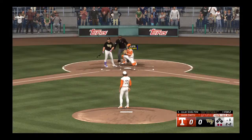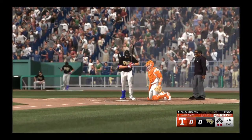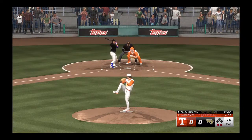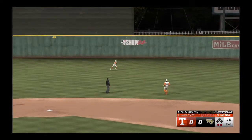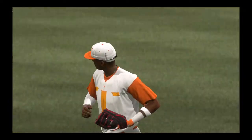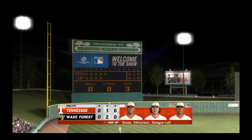Way high there. 2 balls, 2 strikes. Well, this is a guy that can be frustrating for pitchers because he fouls off so many pitches and grinds out the at-bat. I'm sure there's some times where pitchers would rather just give up a first pitch single than have to waste 6. Makes a nice grab and a full sprint. And that is that. Sixth inning coming up. Still nothing on the scoreboard.